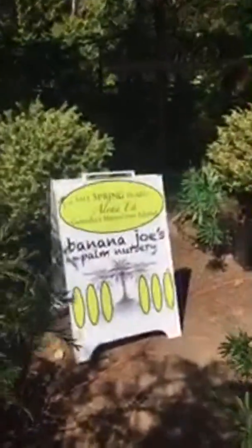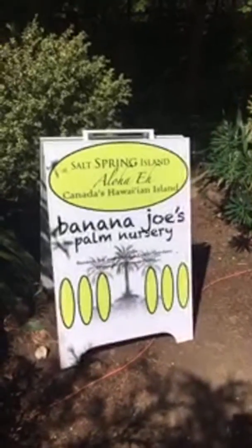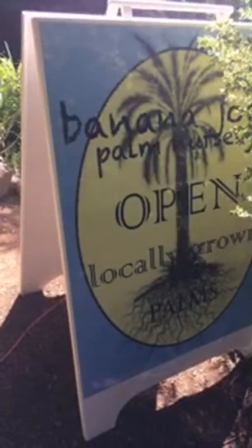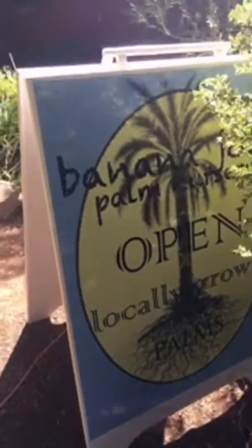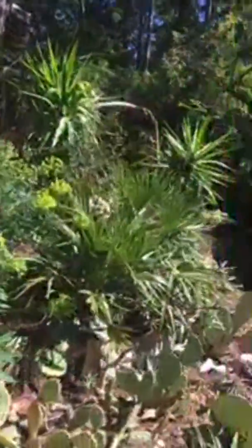Oh, there's our sign. This just came, so I designed that for Joe for the nursery. Oh, what is that? Ticks, like those ticks. What gets ticks on it? That's the other side. Cactus garden. Wow, that's beautiful.